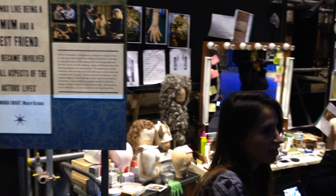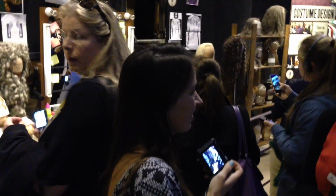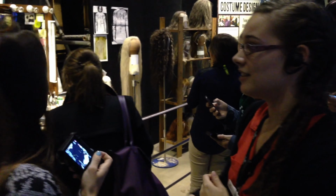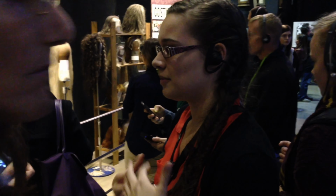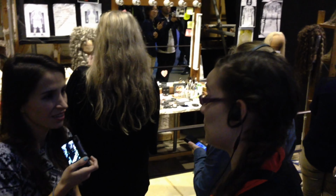I thought they like coloured the house Malfoy. They coloured it in the earlier films. Okay. I think he said he got teased once when he went to primary school because he had bright blonde hair. Oh, really? He couldn't say it was for the films at that point. He was not allowed to say. Yeah.